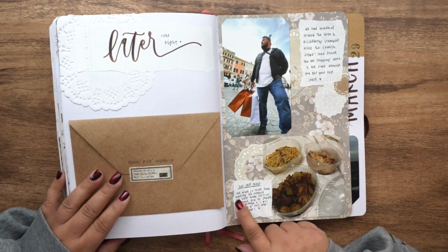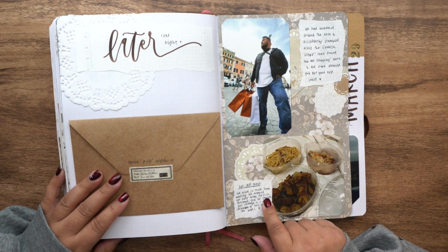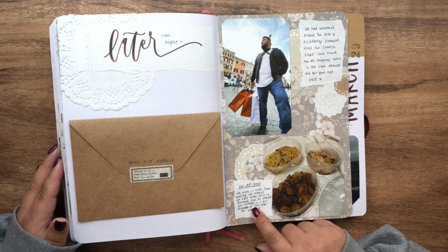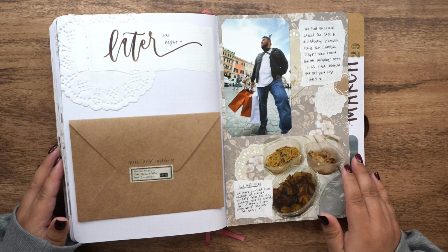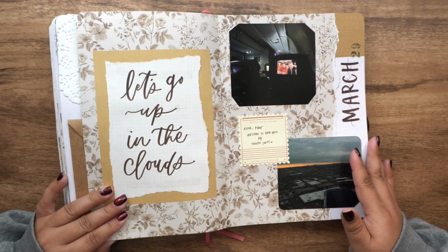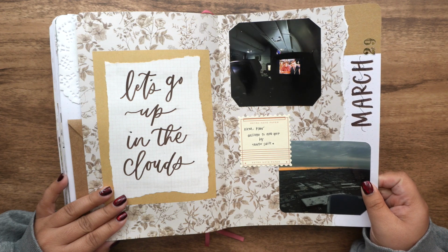And this was our last meal. We were so tired from walking. We ordered our favorite from the Antica Boheme. You, of course, got lasagna, and I got carbonara. This was the best. And let's go up in the clouds. And here you go. And that's it.